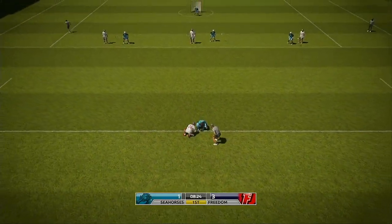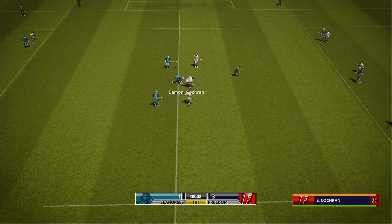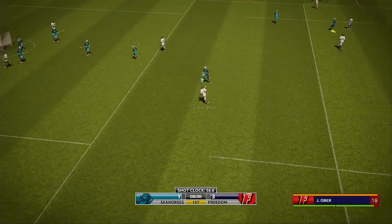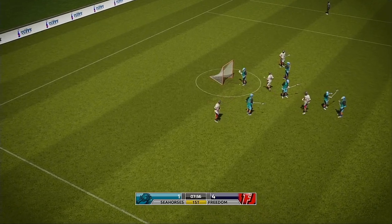Set and ready for the restart. It's 3-1 for the home team. Cochran cinches it, and the home team goes straight on attack. With a chance, and a goal!